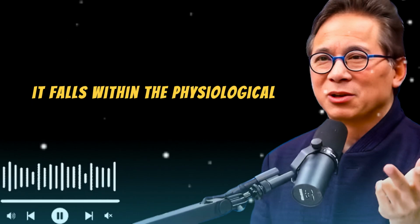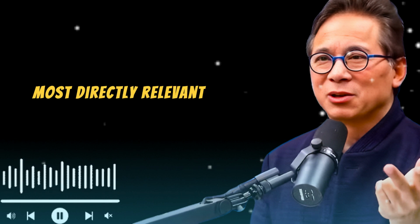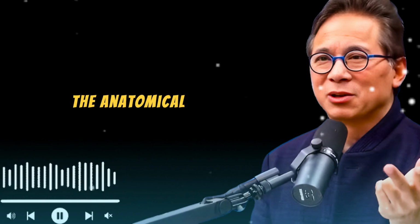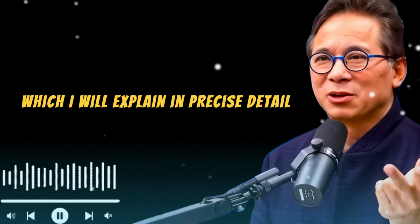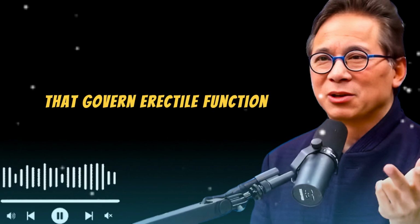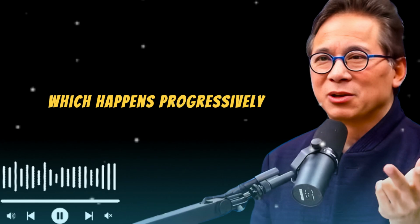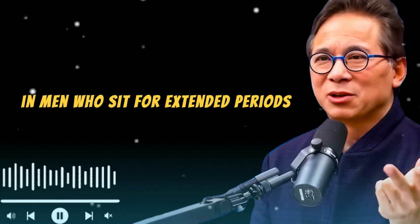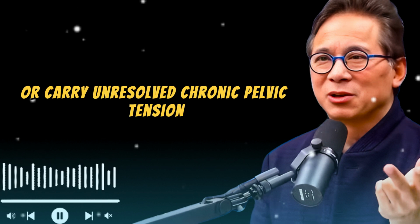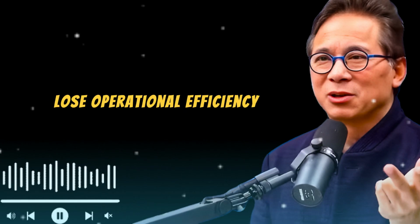It falls within the physiological range that activates the sensory nerve endings most directly relevant to pelvic floor function and erectile neurophysiology. The anatomical target, which I will explain in precise detail in the next section, lies directly above critical structures that govern erectile function in men over 60. When those structures become underactivated, which happens progressively in men who sit for extended periods, experience reduced sexual activity, or carry unresolved chronic pelvic tension, the neurovascular pathways supporting erections lose operational efficiency.